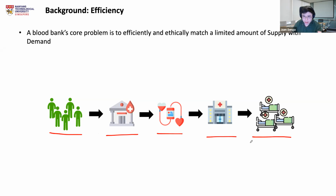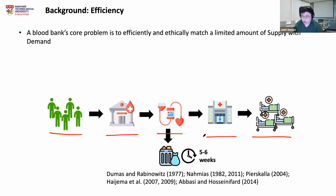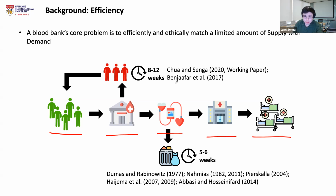The thing is, though, blood banks tend to be quite complex in a sense that number one, you have perishability of your blood products. It depends on the blood component what the outdate time or the lifetime is, but for example, for RBCs, it's going to be 5 to 6 weeks. You also have donor regeneration. Professor Jeffrey and myself have also been working on this, which is essentially when donors donate, they have around 8 to 12 weeks before they can donate again sometime in the future. And the third complicating factor of blood supply chains would be stochasticity from both the demand as well as the supply side.